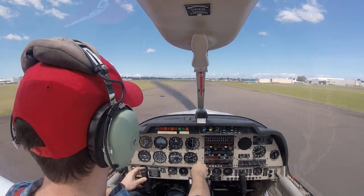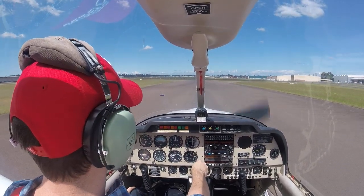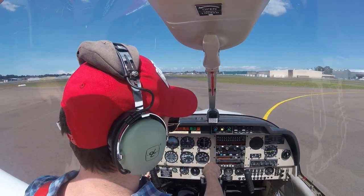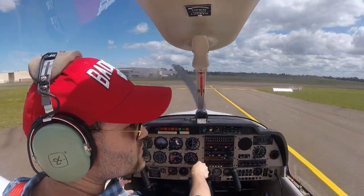Victor Kilo here. I'll rescue you a second, the call farm. 207. 207, Bankstown Tower, traffic sling upwind off runway center, being a left turn, runway left clear for takeoff. Copy traffic, runway left clear for takeoff, rescue 207.